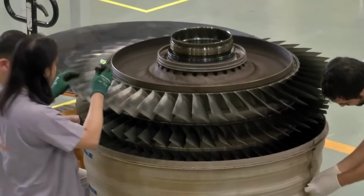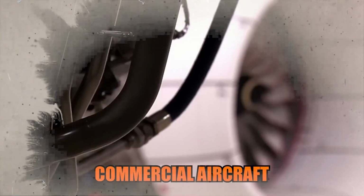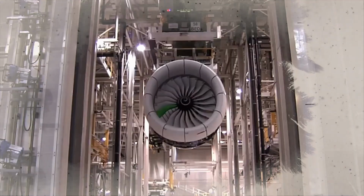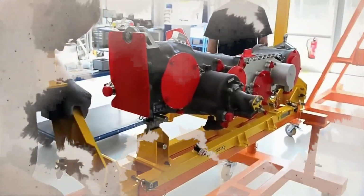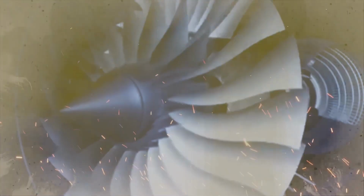During the 1950s and 1960s, turbojets had established themselves as the standard for both military and commercial aircraft. However, it became clear that turbojets had efficiency constraints while operating at cruising speeds. This resulted in the development of turbofan engines, which offered improved fuel efficiency, decreased noise levels, and increased dependability.